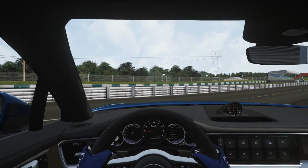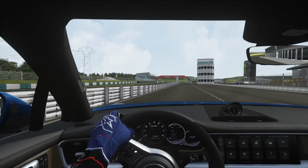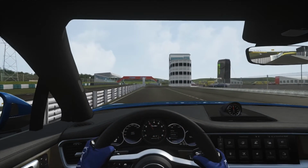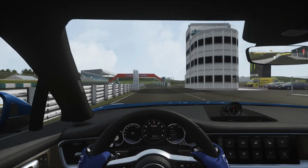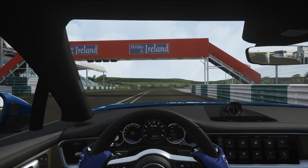Right, okay, so I'm in the first car of the day now, which is the Porsche Panamera Turbo. I'm all strapped in, I'm ready to go, so I think we'll get it into gear and get out on our outlap. Right, so as we head down the pit lane for the first time, we're obviously at Mondello Park today in Ireland, as I said in the intro.